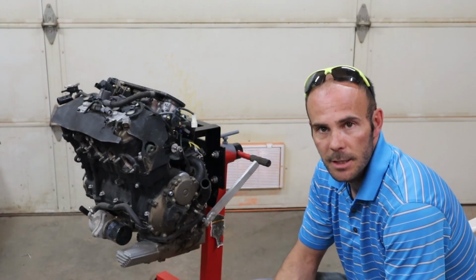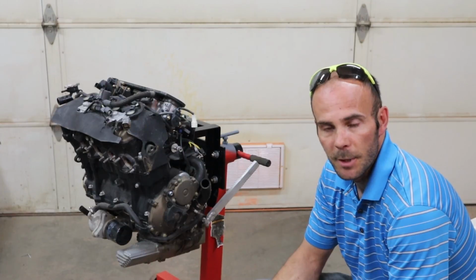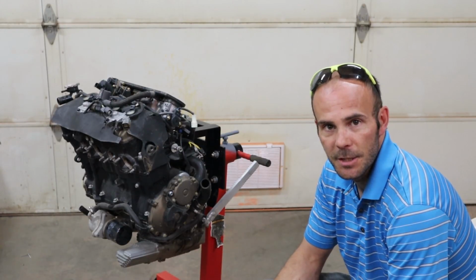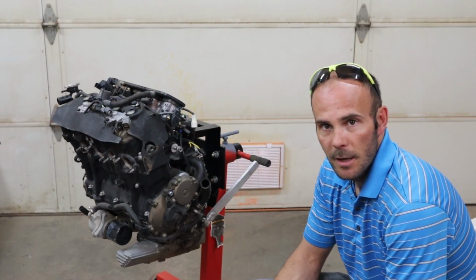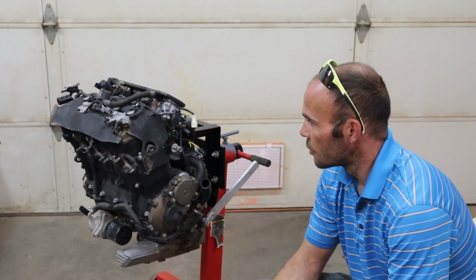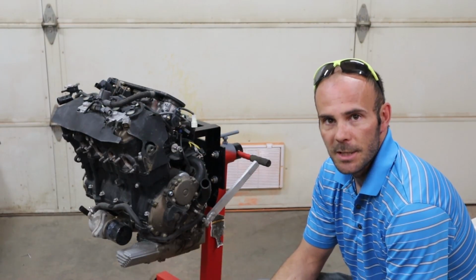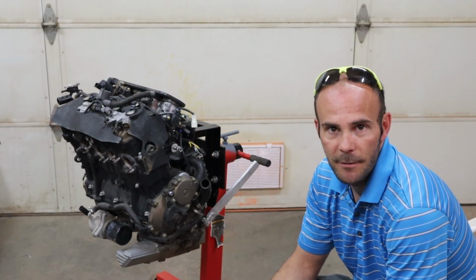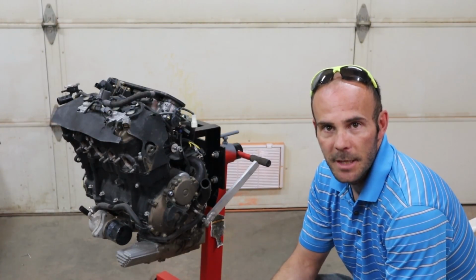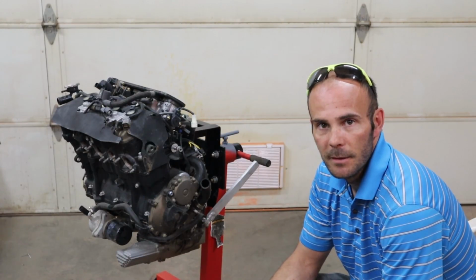Welcome back to the channel, guys. Today, as you saw, we're going to be pulling the head off of this and we're going to see if the engine is going to be usable still. I have not done it before on a 10R engine, so we'll see how it goes. You guys will learn with me and hopefully we can still use it. If not, stay tuned to the very end of the video. I do have an update, possibly a different engine coming.